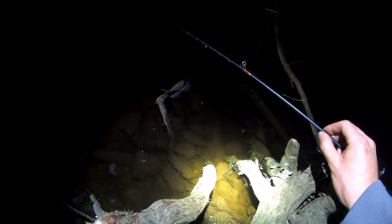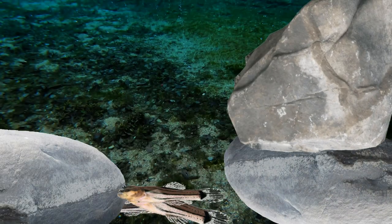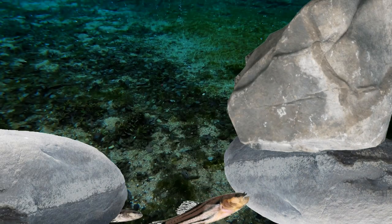Oh my gosh, dude. I just lifted this rock right here. I kid you not, three swampfish start going crazy. There's so many swampfish underneath there. Oh, I see one of their heads sticking out. Oh, I see the big one too. Okay, there might be hope once again.